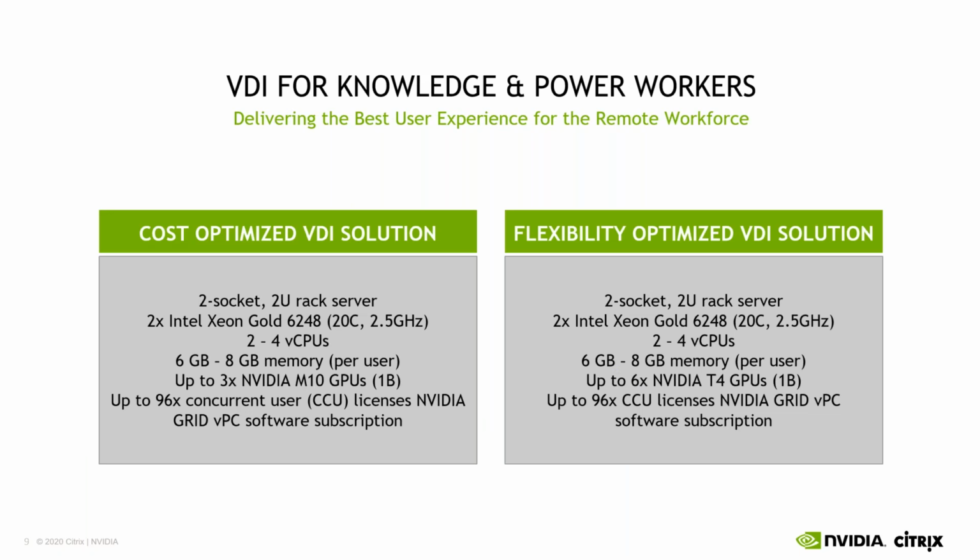One of the questions we often get is around how to determine the right server configuration to meet the needs of VDI users. The answer is highly dependent on what applications those users are working in. This slide has some general guidance for what we call knowledge workers or power users who are working with office productivity applications, streaming video, and multiple monitors.